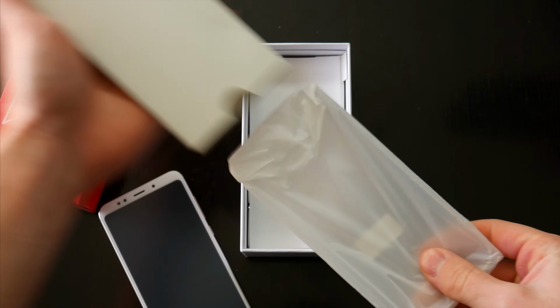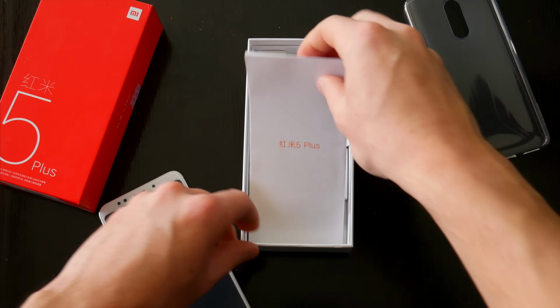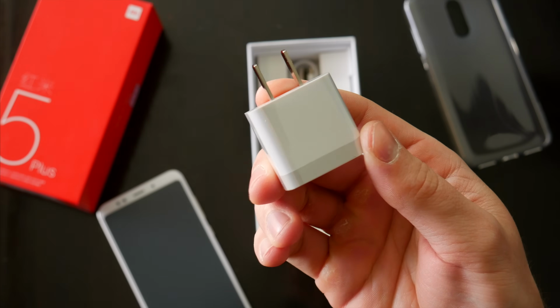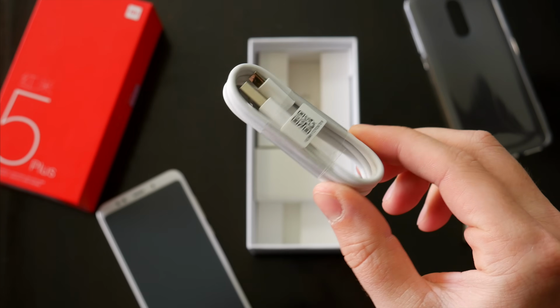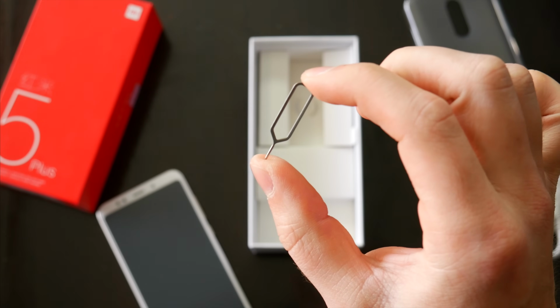You also get a clear, flexible TPU case to protect your new phone, which is always a nice addition. There's a quick little instruction pamphlet with some general information, and down at the bottom of the box, my version of this phone comes with a USA-style wall plug for charging, a micro USB cable, so no USB-C here unfortunately, and a metal SIM ejector tool for swapping out your SIM cards.